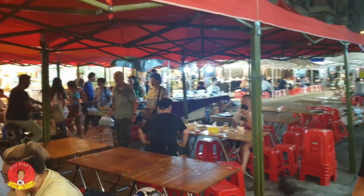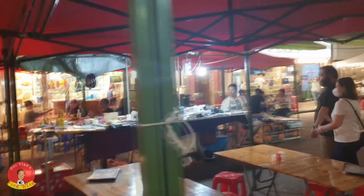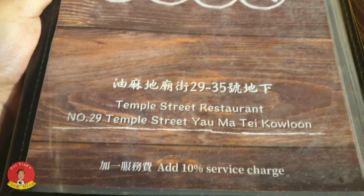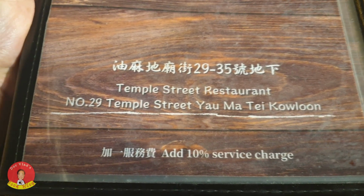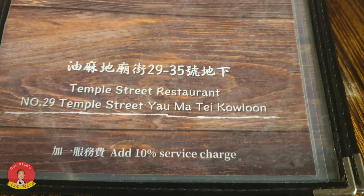Okay, guys, so here it is. There are lots of little hole-in-the-wall eateries here and stores. And we're gonna look for a nice place to stop. Called Temple Street Restaurant, number 29 Temple Street, Yau Ma Tei, Kowloon.